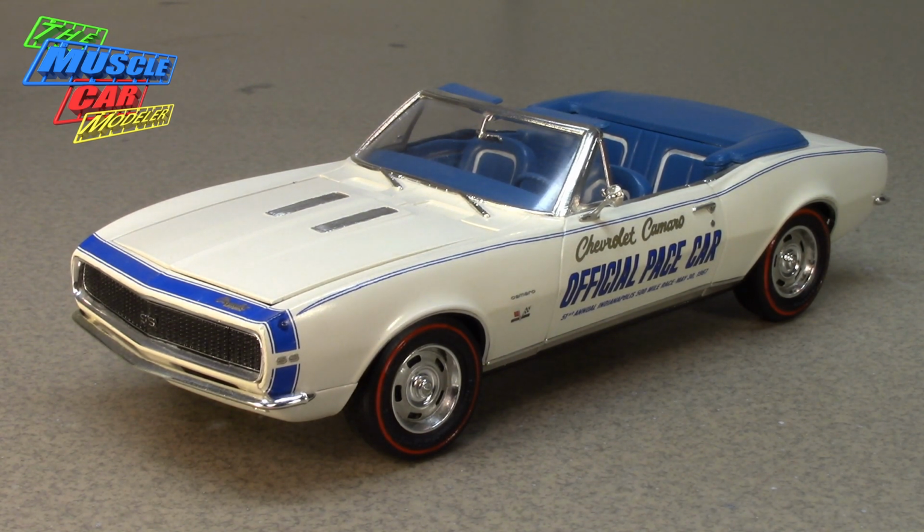My name is Ral, and this week I'm going to feature a '67 Camaro Pace Car Convertible here. This is a car that I just always really liked, and when I saw some of them in some of the magazines, I wondered about it, just a striking color combination. Loved the blue with the white paint, especially.